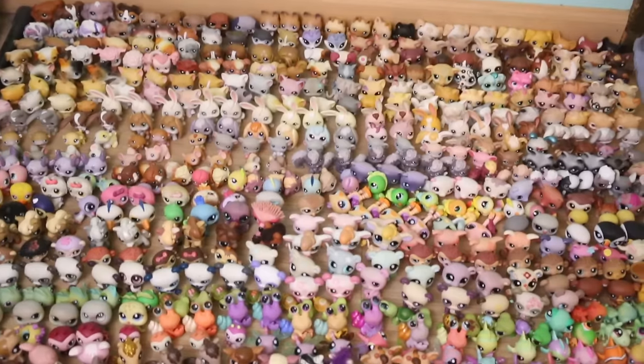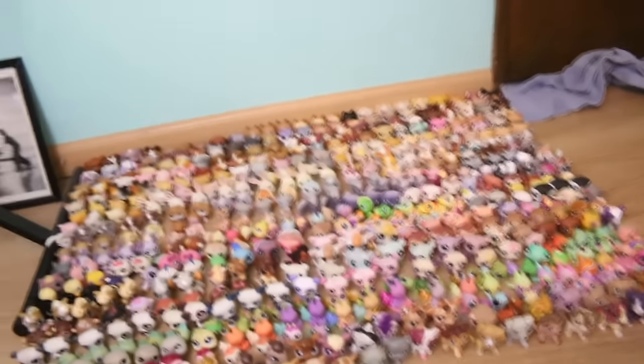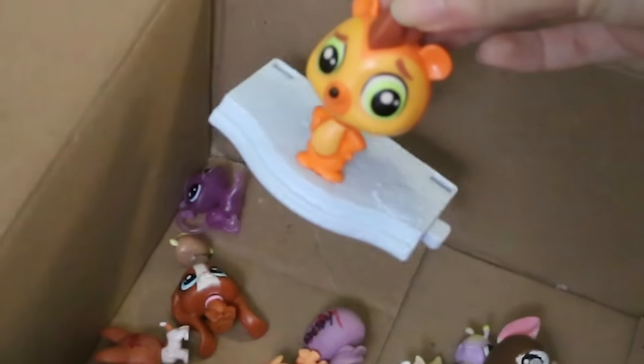5 billion years later. Oh my god. So here are all of the LPS from this haul all together. So these are all of the authentic pets. I separated the fakes, and we've also got the McDonald's pets over here. There are a few right here, like the minis and the customs, but I don't really count those as part of my collection. And also, I'm sending this man to a donation center. Someone else can deal with him.